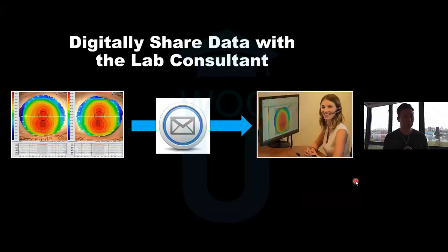That ability to share digital data, boy, this is so important, especially to the neophyte orthokeratologist. I know personally I made huge mistakes when I started orthokeratology by assuming that I had a poor outcome when really I had an optimal bullseye. It just needed more time to create its effect. And if you're not sure, it's nice to have the lab expert back you up.